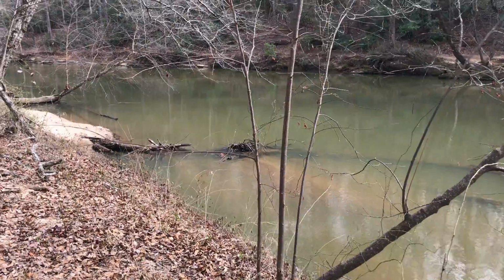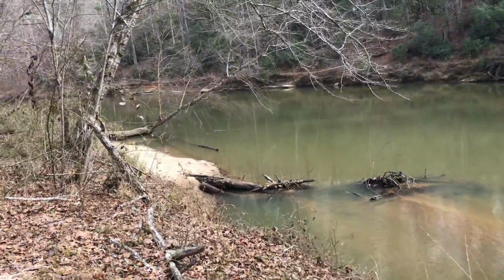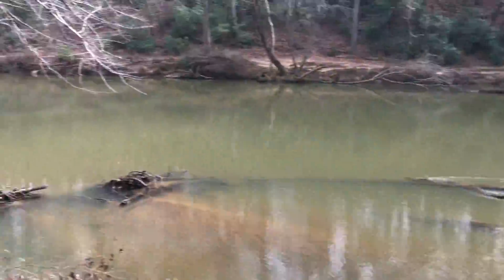Alright guys, we haven't seen anything in a while, so we're going to try a slightly different area. See if we'll have better luck. We're out here walking along this creek. It's a little more open than where we were earlier, so hopefully it'll warm up better and maybe have some snakes out basking.